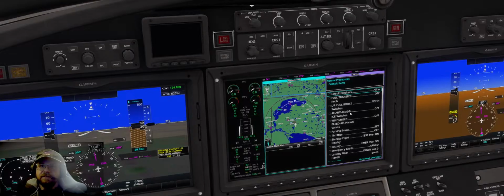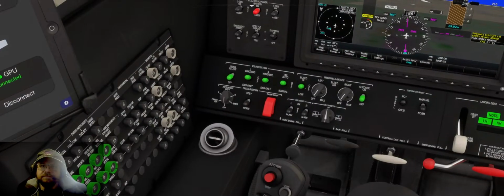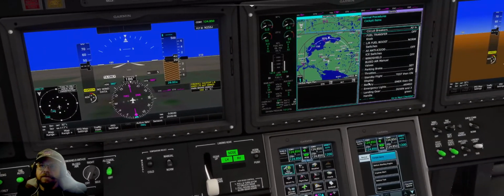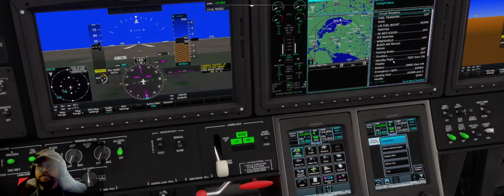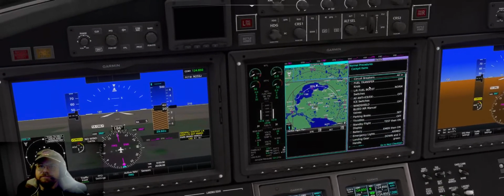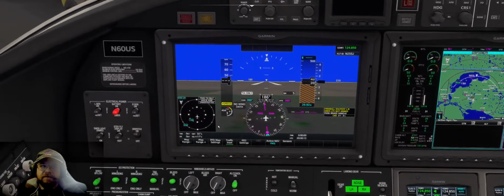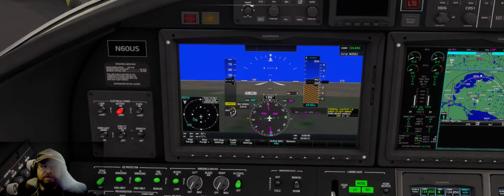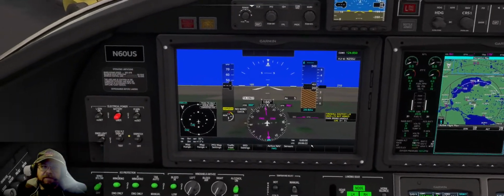Anti-ice is off. Windshields are off. That's this switch here. Bleed air valves to manual. Parking brake is set. Throttles are in the off position. Standby flight instruments test then on. Standby flights test and on. Battery emergency and then on.